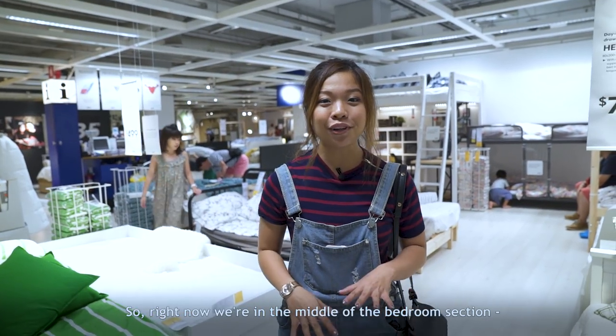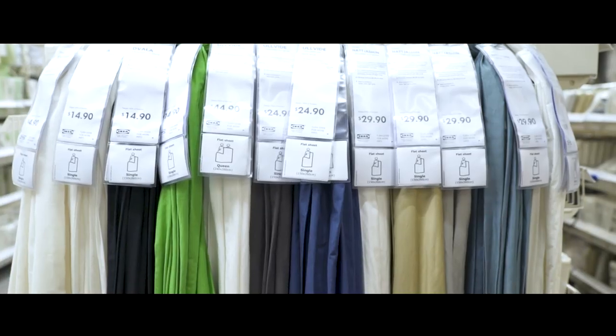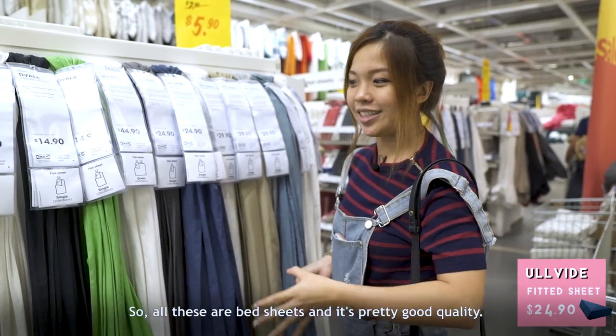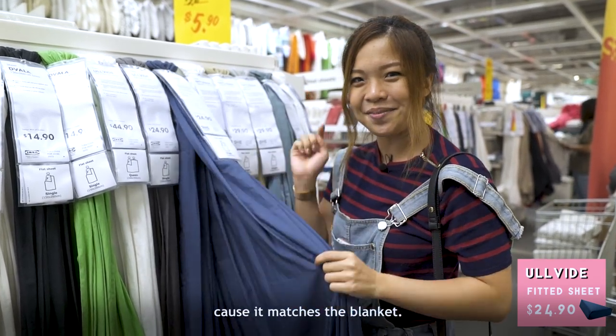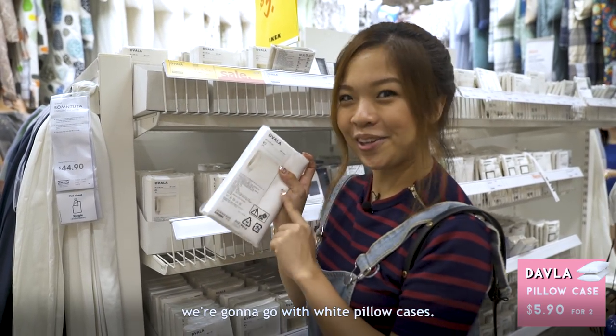So right now we're in the middle of the bedroom section and we're gonna find some super comfy sheets for you. So all of these are bed sheets and it's pretty good quality. The price is a little bit high, but it's between this color and this color, so I choose this one because it matches the blanket. So to match our navy blue covers, we're gonna go with white pillowcases.